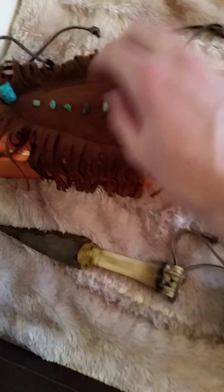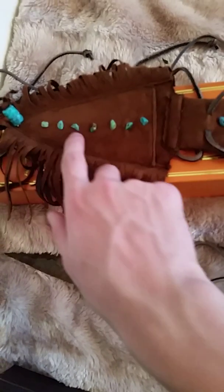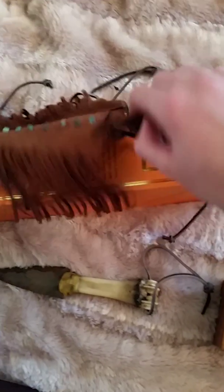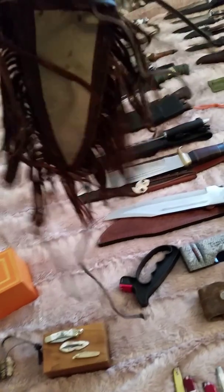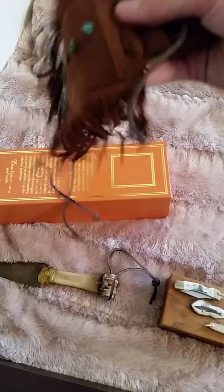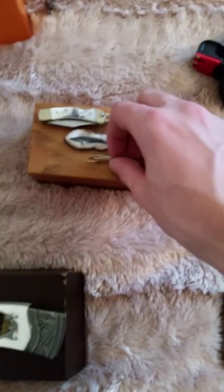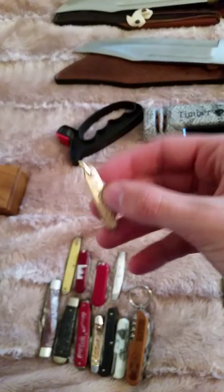And this is the sheath. It's not made of real leather, but there's real turquoise. That's not. But these stones are, and that is. And there's a ton of tassels. When you have the thing like this, it's hard getting the tassels completely off, because there's so many of them, and this thing holds it down. I'll put that away when I'm done making this video.